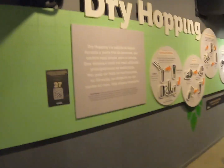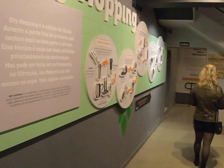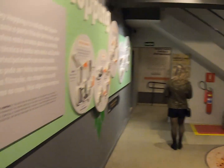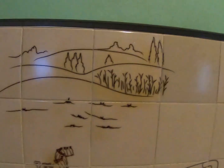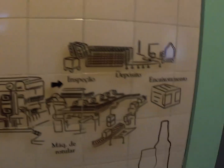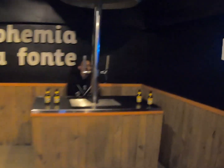Dry hopping. So, all this technology to mass produce beer, and refrigerating, keeping it nice and cool. So here's a diagram from growing the hops, processing them, drying them, storing them, then mixing it up with the water all the way till you get to the factory where it's bottled, packaged, and served, which is right here, our next beer station.